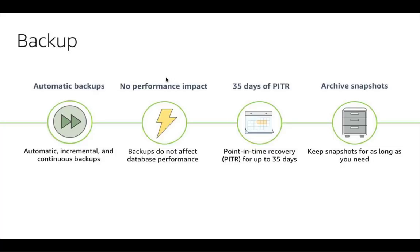Let's say you have a scenario where you say, hey, we're going to do a rollout. We just want to take a snapshot of our data before we do that rollout, or you want to take a snapshot and restore it so you can do some testing or some development work on it, or you want to share that snapshot to another account in a region. You can do that at any time as well, and keep those snapshots around for as long as you need them.